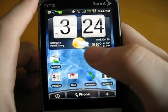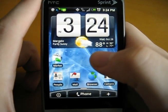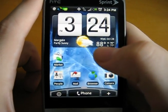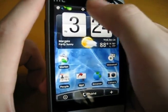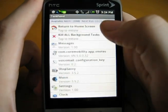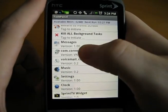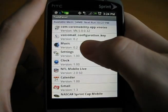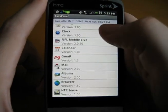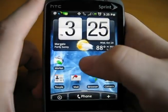One thing to note about Android is the fact that it does not close applications when you click the home button. It actually keeps the apps running in the back, and Android is supposed to close out the applications on its own, even though a lot of people like myself will run a task killer such as Task Panel right here. So go ahead and launch that, just to show you that. So click something here, kill Shop Savvy. You'll notice a lot of applications running in the background that you actually haven't started. Really not sure why that's happening, but it does, so it's not really a big deal at first. But it can slow your phone down.